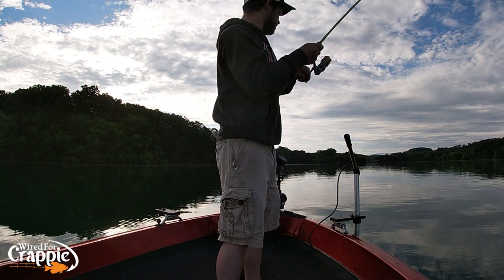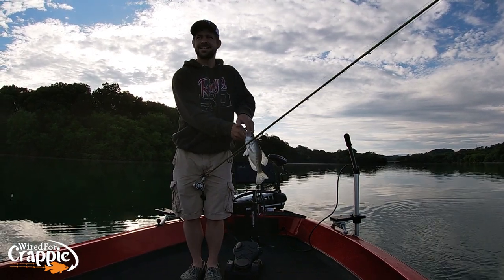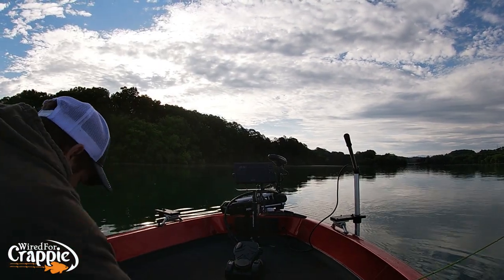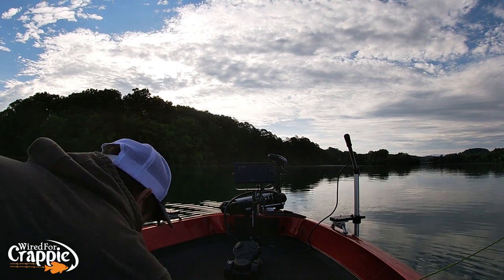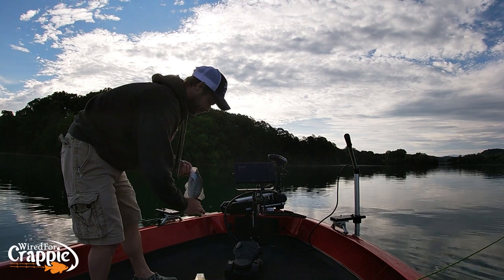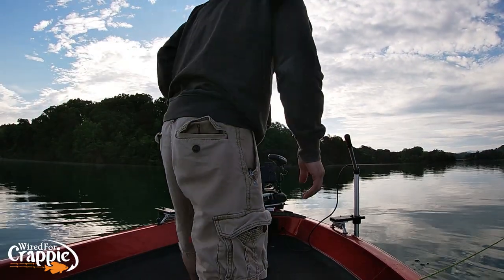There's one. All right. Another good fish, guys. Another nice keeper. We're gonna keep a few today. Measure this one, see how big he is. I'm losing him. Come here. Oh yeah, 11 inches. Yes siree.